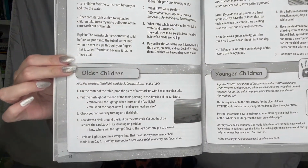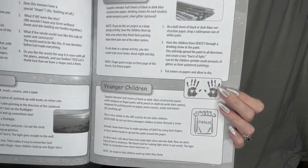Okay. So my issue is that it doesn't make it clear that it's this book that it's talking about. So if you don't buy these together, you're like, where's page 11? And you go to page 11 of the teacher guide and it's not there. Like what you're looking for is not there. So it's this book that they're talking about in Master Books.